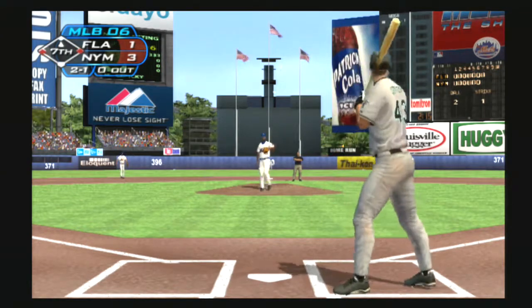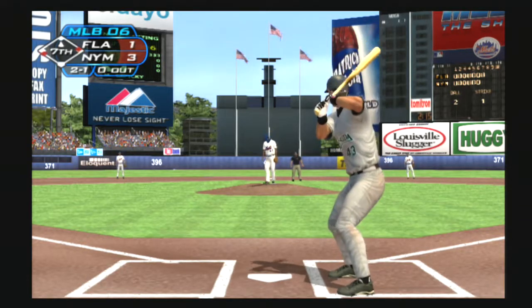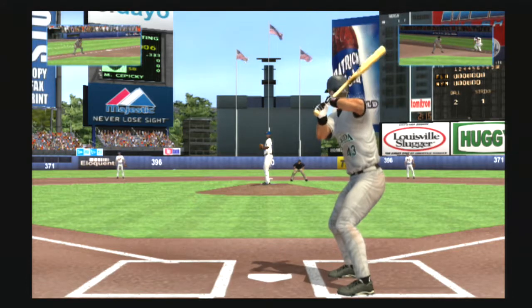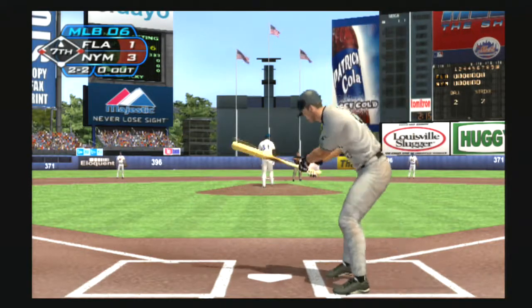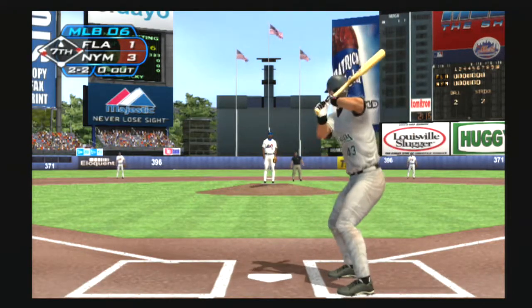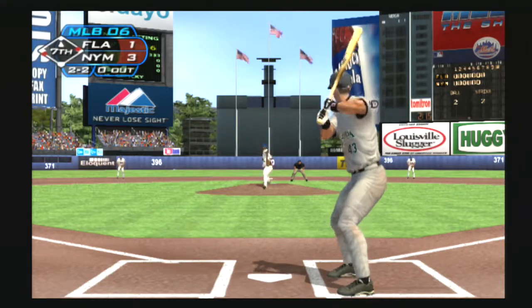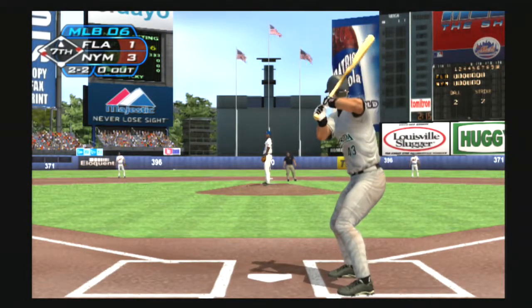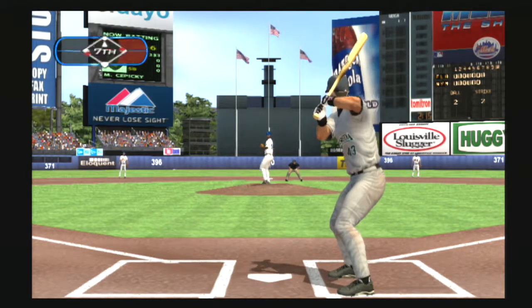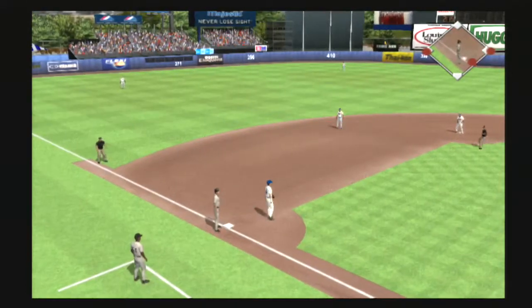Now a pitch swung on and missed. It's 2-1. Looked like he almost gave up on that swing. Swing and a miss, strike 2. Fouled back. Swing and a rocket to third. But gloved by the third baseman for the out, and he's safe.